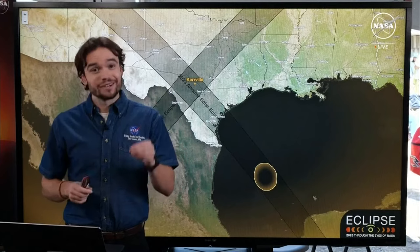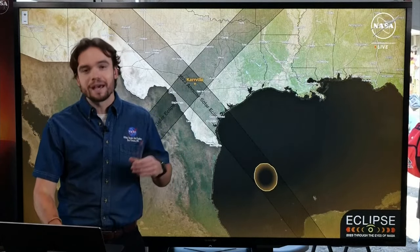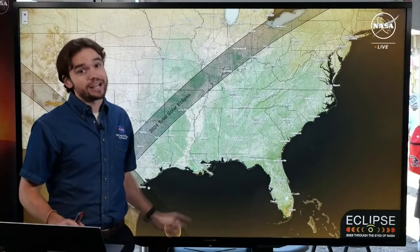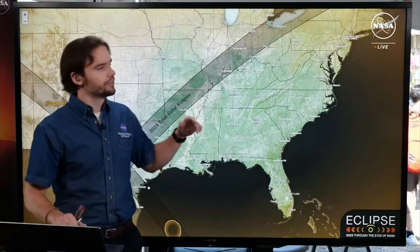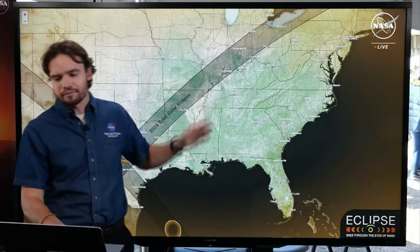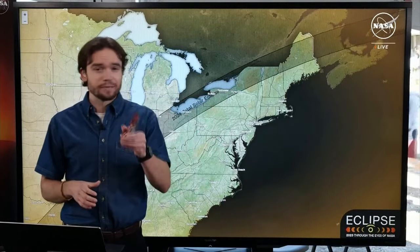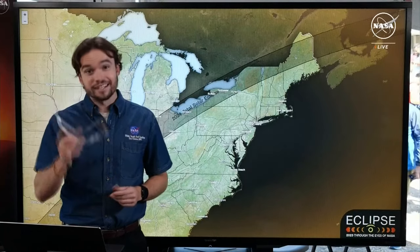But we're going to be here once again next year, April 8th, 2024, in Kerrville, Texas. I've got the path of the 2024 total solar eclipse up here on the screen. You can see it's tracking right through us in Kerrville and then affecting an entirely new area, stretching all the way up to parts of New England, all the way up to Maine, even parts of Canada. So a really large area there as well. So definitely save those pinhole projectors and certainly keep a hold of those eclipse glasses. You're going to need them for next year.